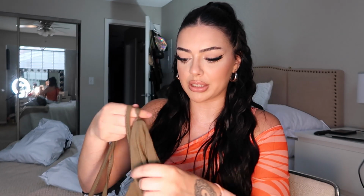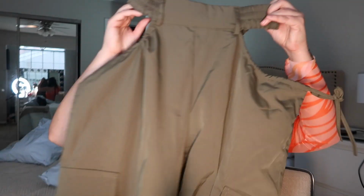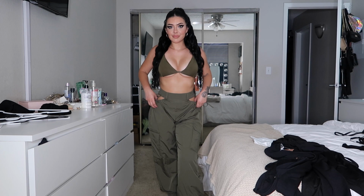This next thing I love. I don't have any real cargo pants. It's another two-piece set. And I just think this is so cute when you want a more streetwear vibe. So this is the top, just looks like a triangle top. And then the cargo pants are so freaking cute. They match, same color. And the sides are cut out and you can make these tighter. So I am obsessed with these.